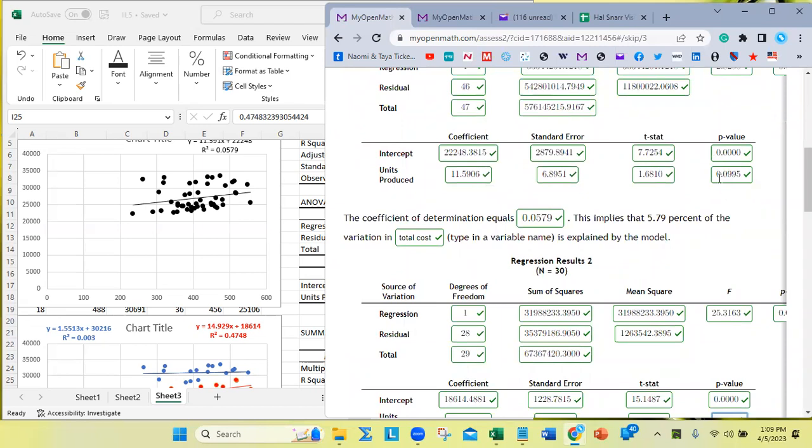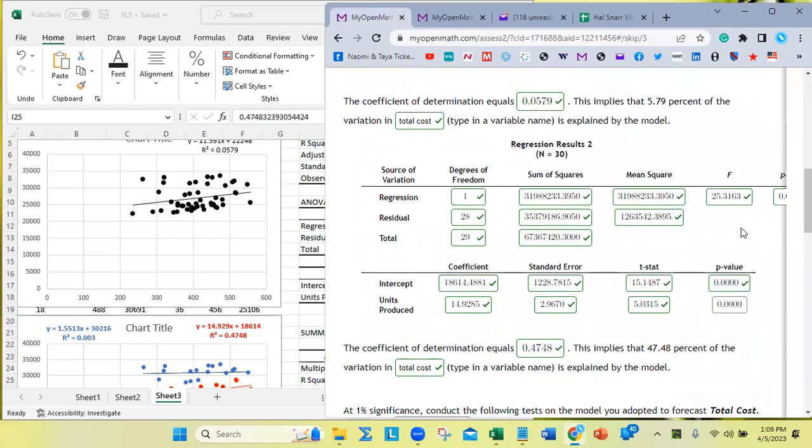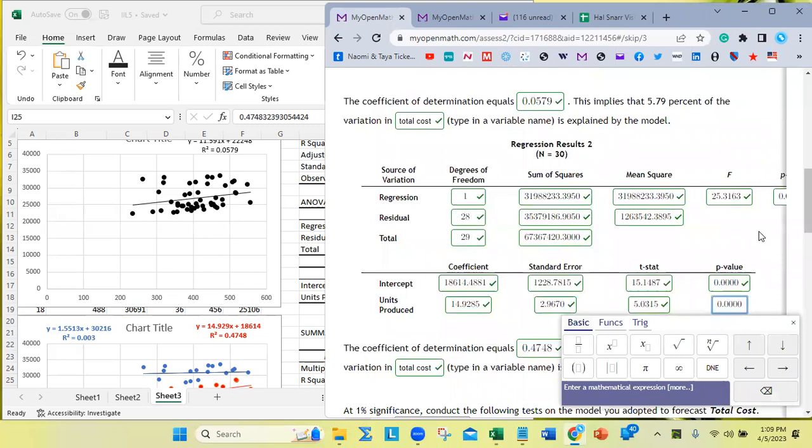That's the last column. The p-value for units produced in regression 1 is quite large, right? At least it is for me. The p-value for regression results 2 is quite small. It's really close to 0, right? Annalena, what's your p-value for regression 2 for units produced? What about yours, Julia? Emmanuel? Jaina? Oliver? Okay, and then Jacopo? 0, 0, 0? Okay, you won. Okay, so all of our p-values are tiny.